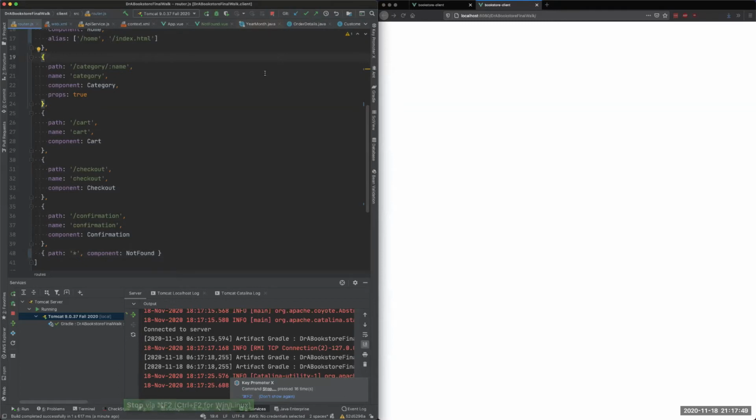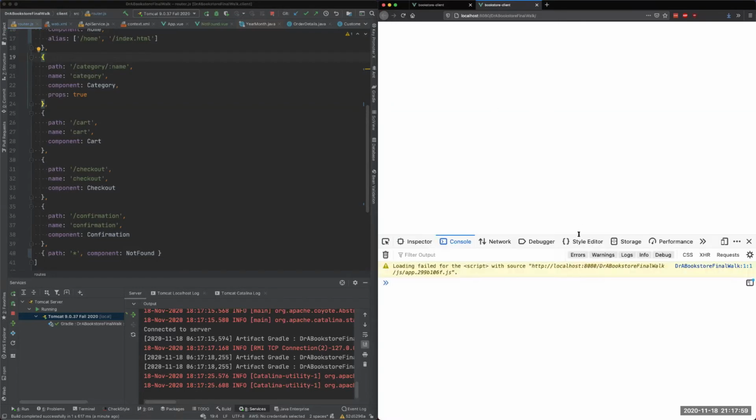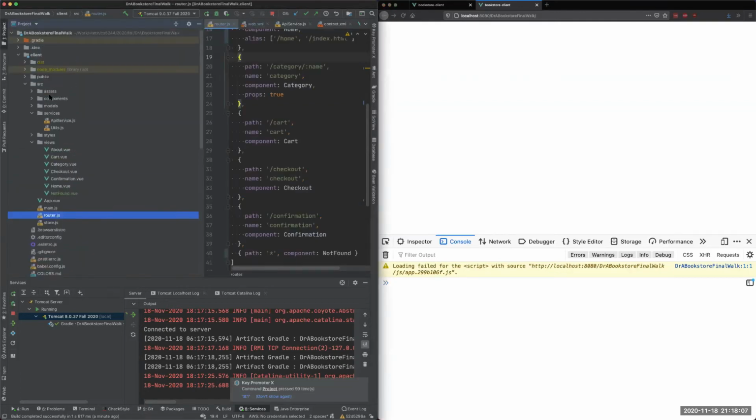Okay. Eric says you need a name field in router.js for not found. No, I don't actually, but that's a good point. But there's an error message saying I couldn't find a script file, which leads me to think there's something going on with my publishing. So maybe I'll just copy things by hand. Just bear with me one second, folks.